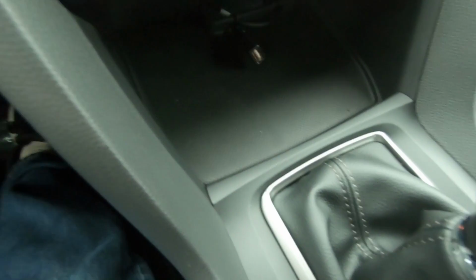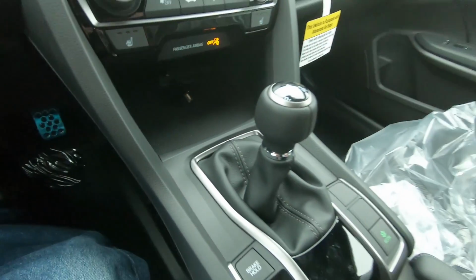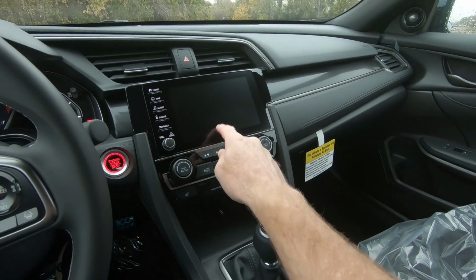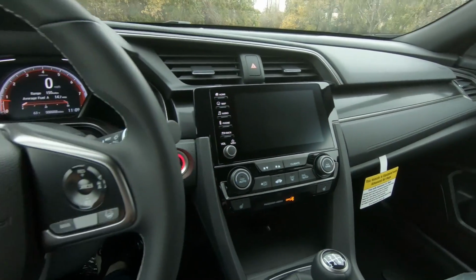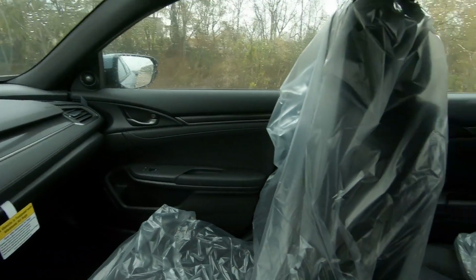Of course, a little bit of storage right here. You've got your connection for your phone right here. And basically just the simplistic system. For some reason, I cannot get this screen to come on, probably because of something having to do with this vehicle needing to go through the inspection process and be finished up, but not a big deal necessarily. But just a quick little look at this Civic.